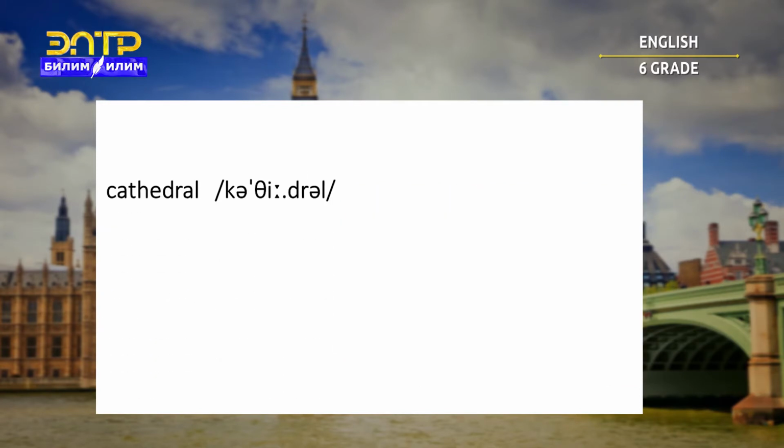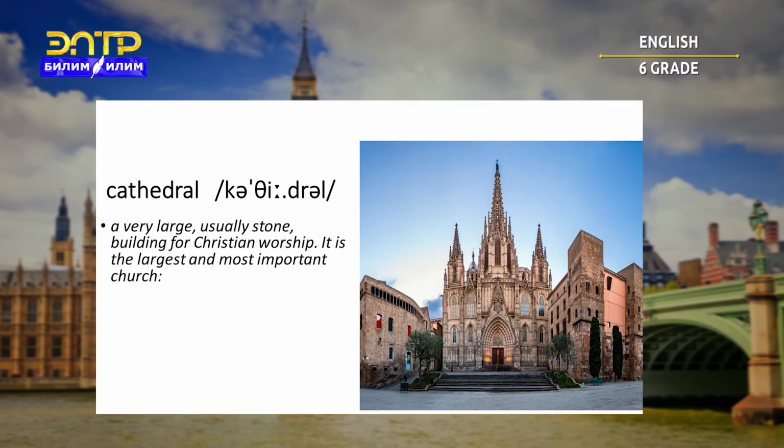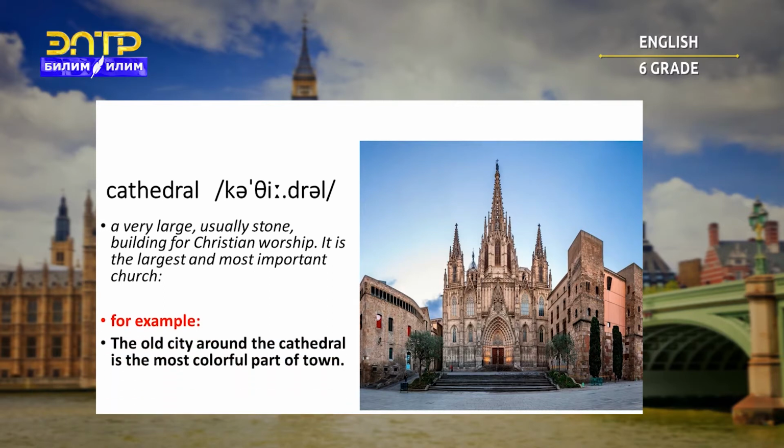Cathedral, cathedral. A very large, usually stone building for Christian worship. It's the largest and most important church. For example, the old city around the cathedral is the most colorful part of town.